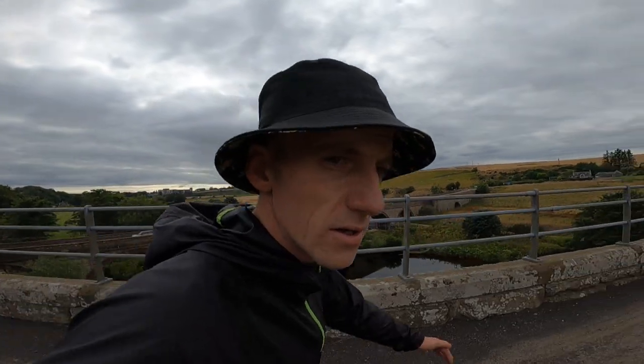This has been such a cool adventure. There's been stuff like this the whole way along. It's like mad. Even just seeing this viaduct's a special thing, and then add everything else to it. It's just cool.